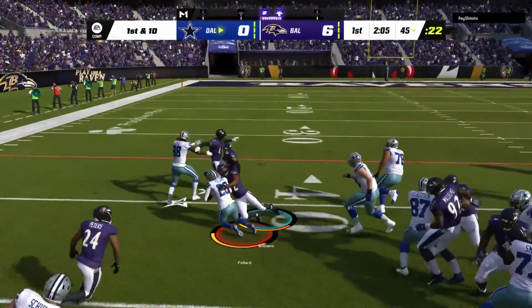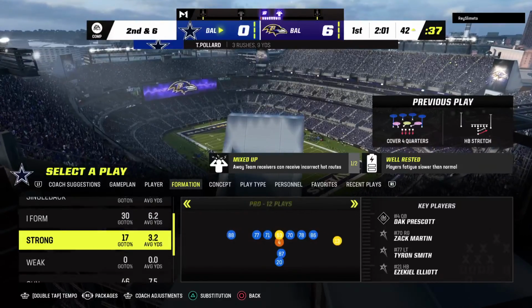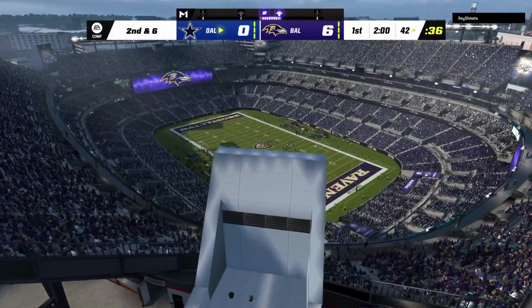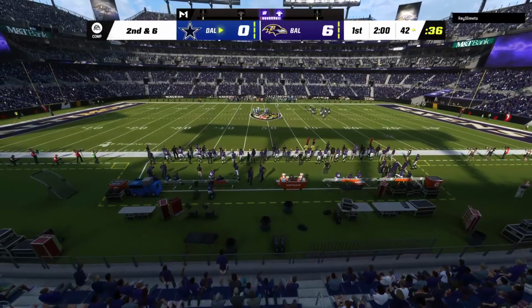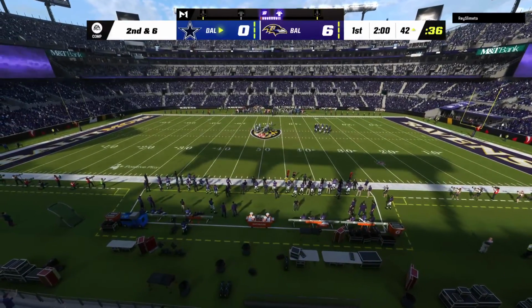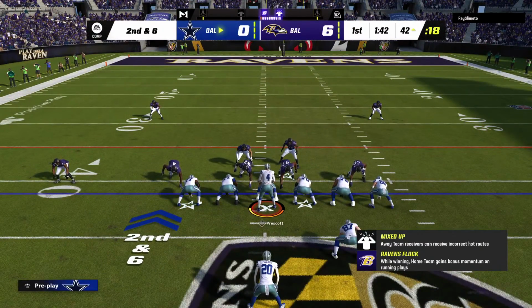Now a give here to Pollard. Down to the 42, 2nd down. I feel like I could see what he was thinking on that carry. Wanted to follow that big tackle through the hole. Ended up only getting 4 yards on the carry. I think he had designs on that one being bigger. Following the pickup of 4. Here's 2nd and 6.